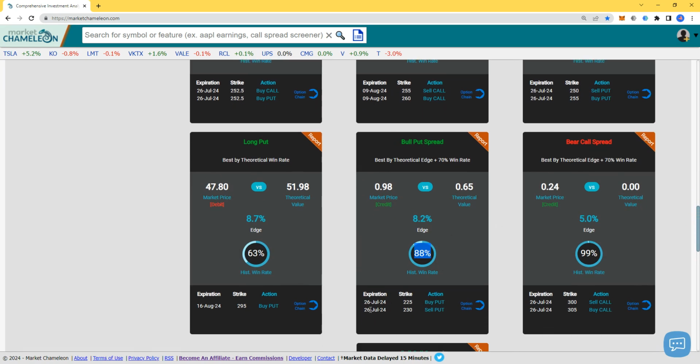Look at this. For July 26th this week, because I like to sell, I don't like to wait a month or two and all that. I want to know that I buy, I sell the option, and it expires after a few days, and I make the profit. That's all I want to know. So right now Tesla is at 252. It tells you to sell the 230 put, all right, and buy the 225 put for Friday, July 26th.